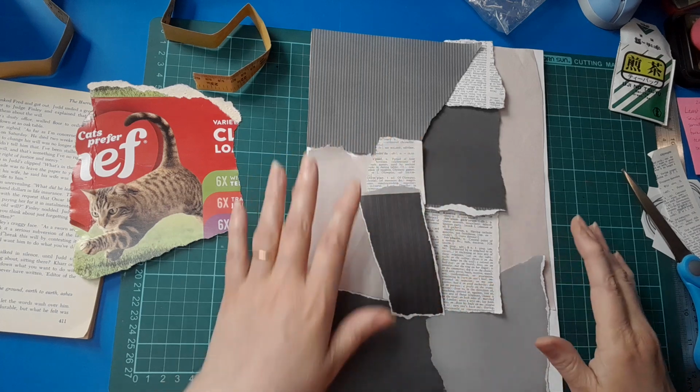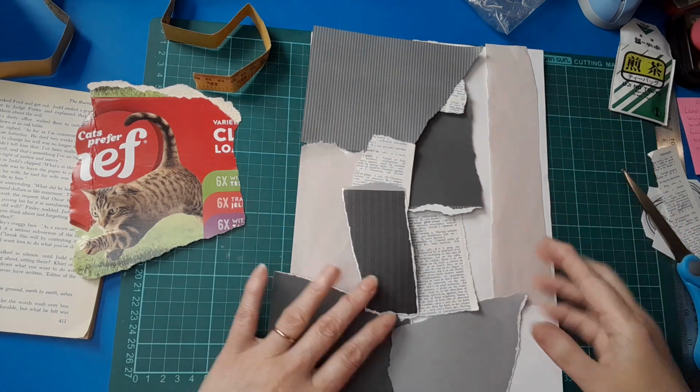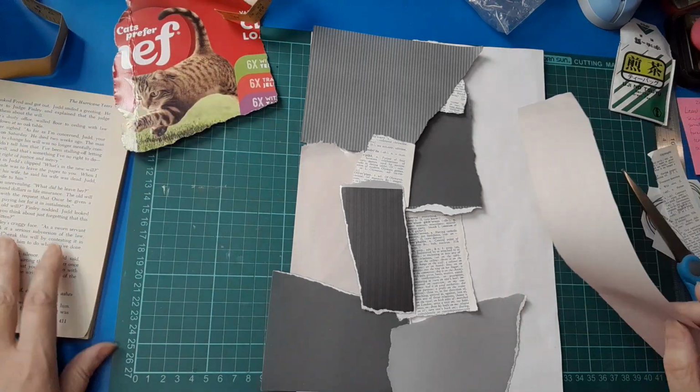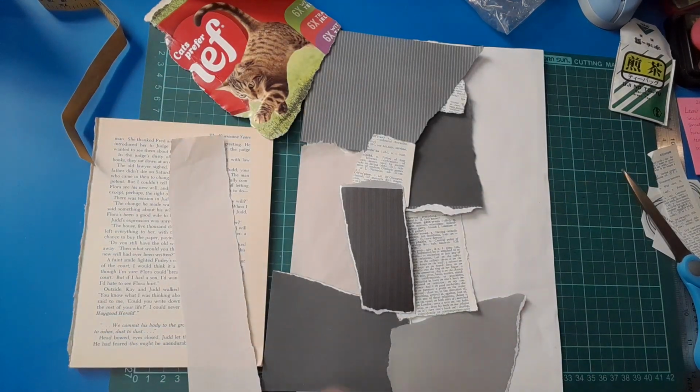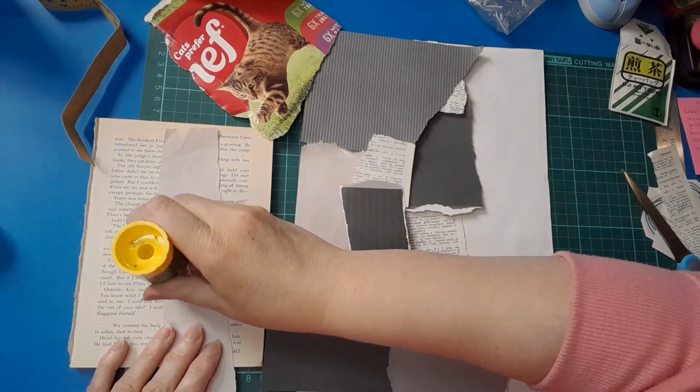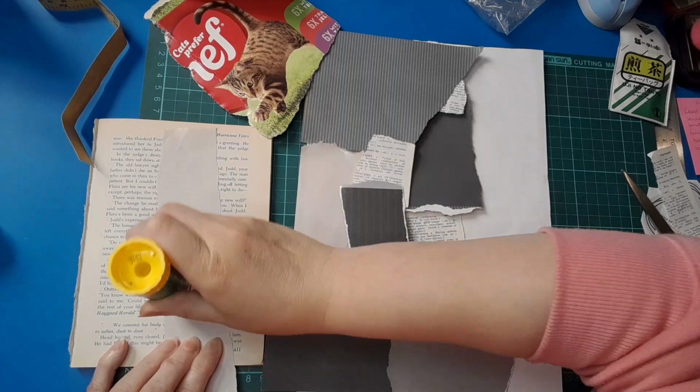Right, okay, this is going to be a bit of a mission, but we can do it. Let's get to gluing. So, and this is just the base layer, and then I can pretty it up with all the other elements on top.